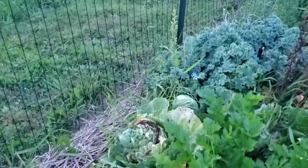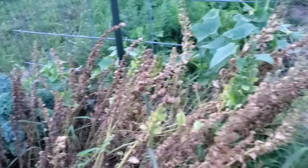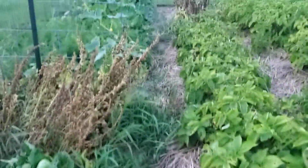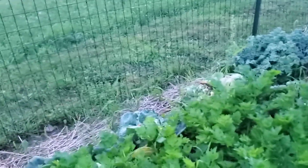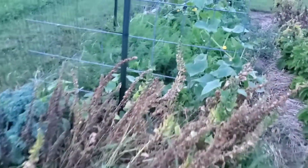Celery still looks great. I have cabbage that still needs to be given to chickens, and some that looks good. Kale looks good. Guess what? That spinach that I've said I should pull for a while is still here. This is the only row left to weed, along with all this along the fence. Otherwise, we're weeded.